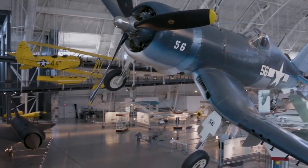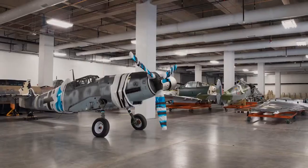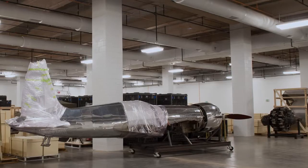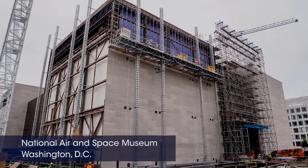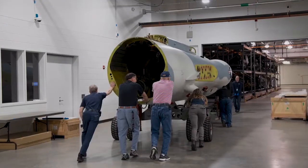So we're at the Stephen F. Udvar-Hazy Center, which is one of our two National Air and Space Museums, but we're back behind the scenes of the museum, actually. This is what's called the Dulles Collection Center. It's where we store aircraft and spacecraft that we don't have room for out on the floor, partially because we're renovating our building on the National Mall, but it's also where we get new acquisitions. We come in, make sure they're in good condition.